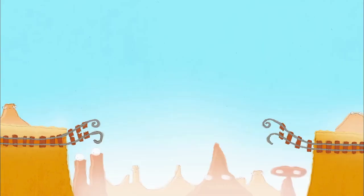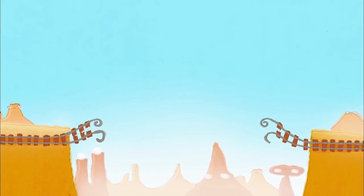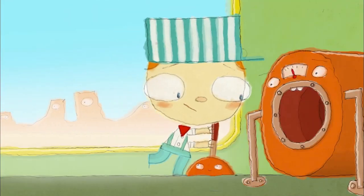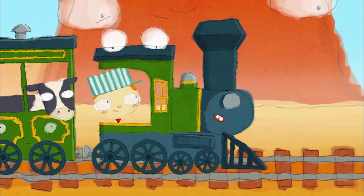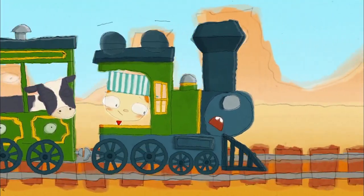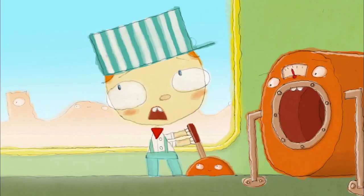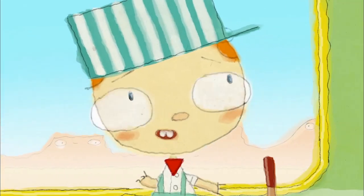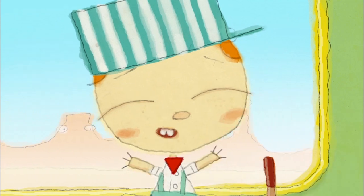Train, look. Oh, the old bridge. It has collapsed again. Quick, Henry, pull the brakes. Henry, I said it's time to pull the brakes. Quick, Henry. But I am pulling the brake, Train. Oh, no. We're gonna crash. Don't give up just yet, Train. There must be something we can do.